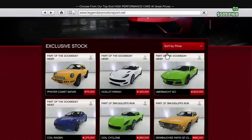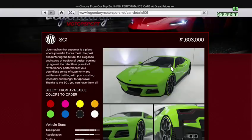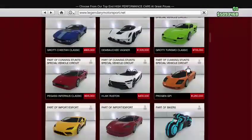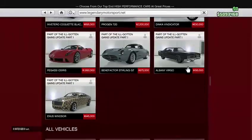Next is the Übermacht SC1. The Übermacht's first supercar is a place where powerful forces meet. The past encouraging the future. The elegance and the status of traditional design coming up against the relentless pursuit of revolutionary performance. Your boundless sense of superiority and entitlement, battling with your crushing insecurity and hunger for approval. Thanks to the SC1, you can have them all. Selling for $1,603,000. And that's all. So far. Yep, that's all. Legendary.